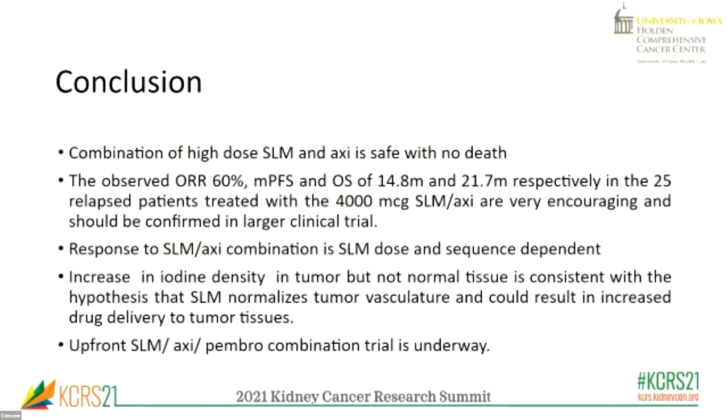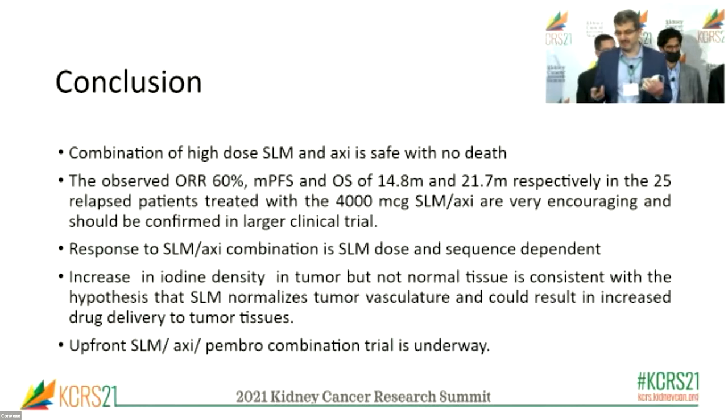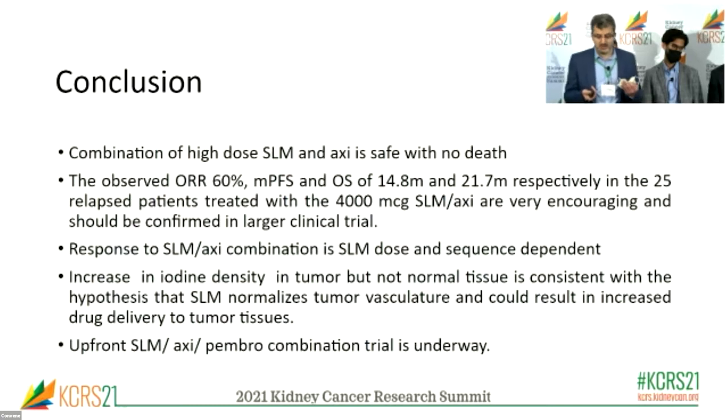So in summary, this combination of high-dose selenium and axitinib is safe without death. We had encouraging efficacy data early on, but it's certainly worth evaluating in a larger clinical trial. Biomarkers work is underway. We are moving forward with a triple combination, SLM, axitinib, and pembrolizumab. It's currently in the startup phase.